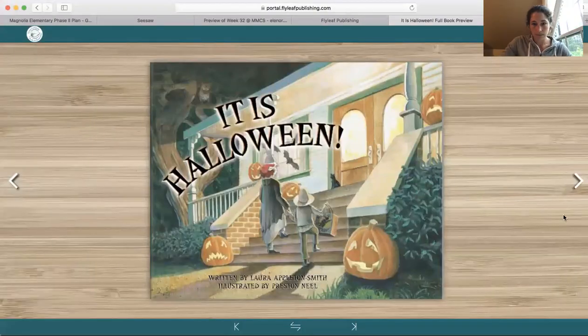Okay, so the first book we are going to read, that I was going to read with group 1, is called It is Halloween. And I'm going to try to screen share it so that you guys can look at it with me. All right, I hope this works. This book is called It is Halloween, and it is written by Laura Appleton Smith and illustrated by Preston Neal.